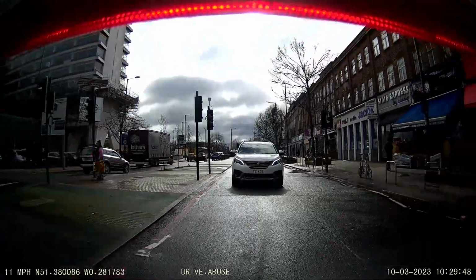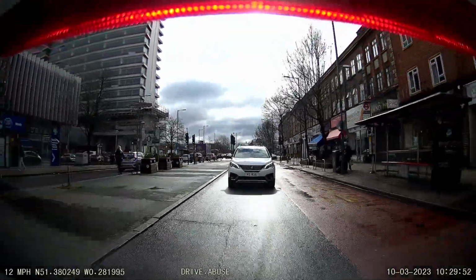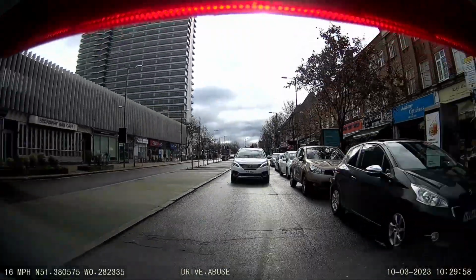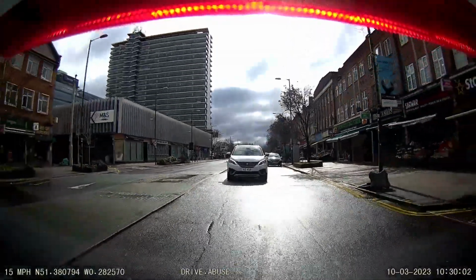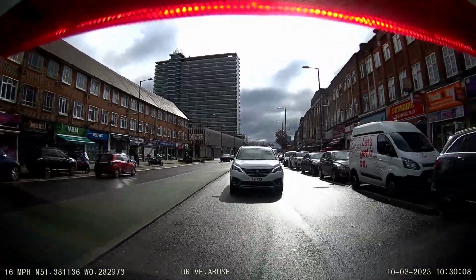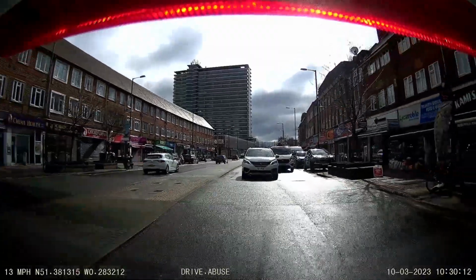Not entirely sure. But anyway, the Range Rover undertook the Peugeot, undertook us. Didn't really need to do so because there's parked cars there on the right. But it didn't cause us any sort of issues. I just think it's slightly unnecessary. As it moves forward, I wanted to leave it on the rear because I wanted to show you what the Range Rover then did further up the road.